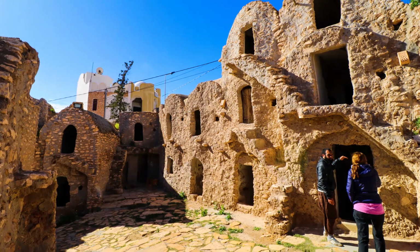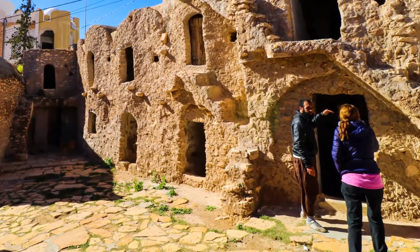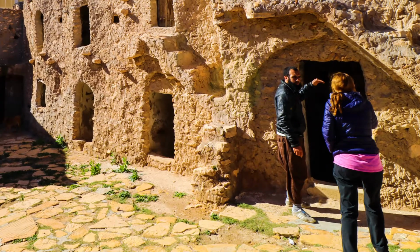We actually saw somebody that showed us around a little bit and was telling us about the history of how the Berbers lived in these and what they did and all that stuff. So it was somewhat educational, I mean, given the little bit of communication that we could get back and forth.